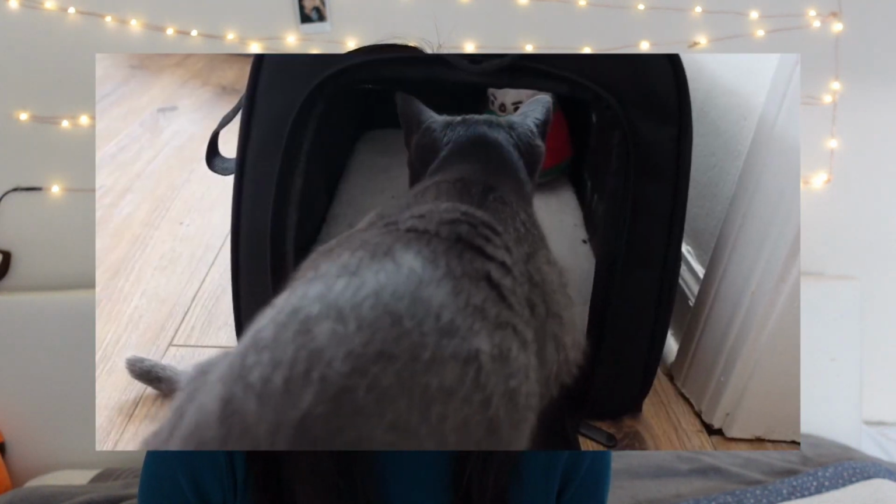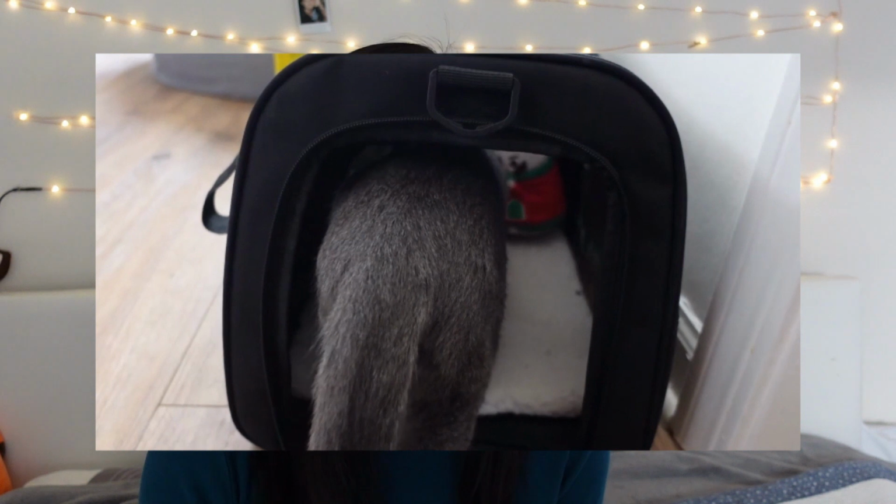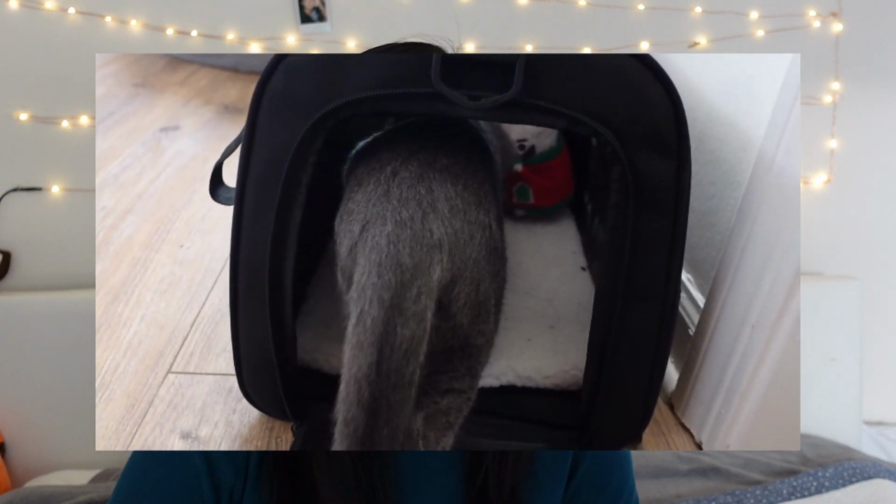Another random tip unrelated to neutering that I have for you all is to just leave your cat's carrier out in the open so that they can sit in it or sleep in it during the day. Ever since we got Spike, we've been leaving his carrier out, and now he's not scared of it whatsoever. Actually, he loves sitting in there and he doesn't get scared when it's time to go to the vet. Okay, so back to neutering.